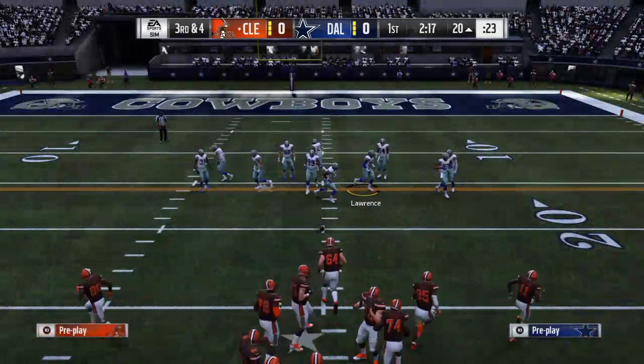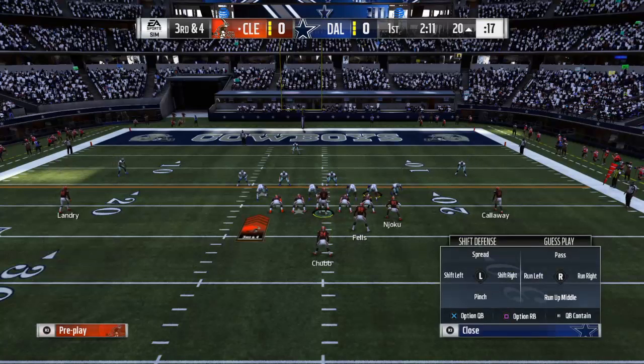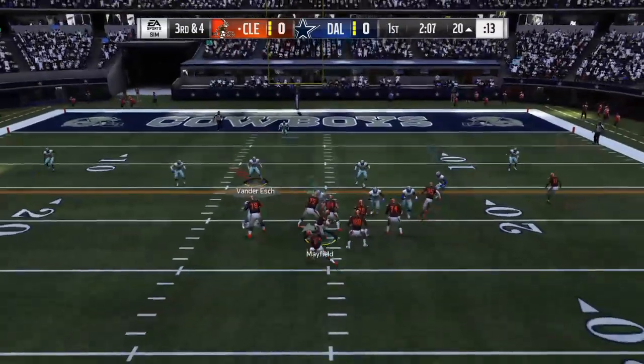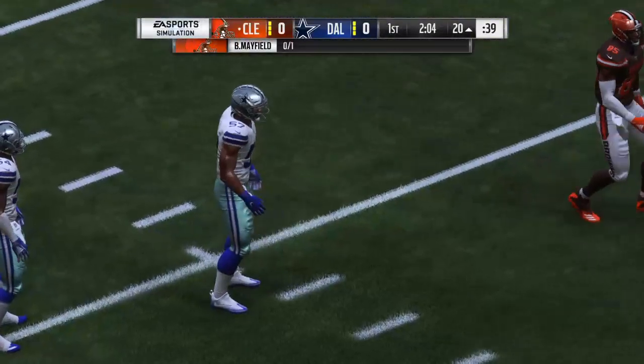Well, they were handed great starting field position on this drive, but now they face a 3rd and 4. All right, here we go. Boom, landed. Here's Mayfield. And that is incomplete.